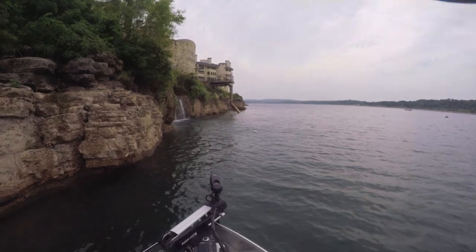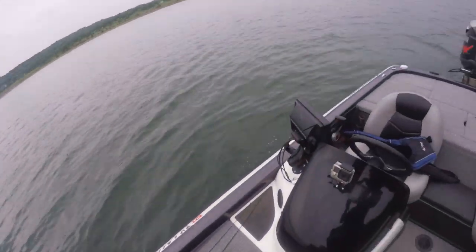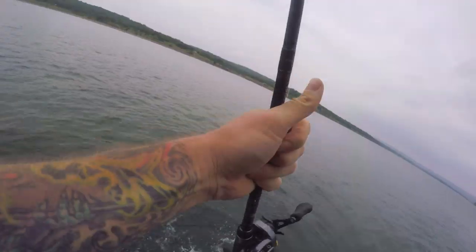Huge fish. Oh my God, it's a huge fish, guys. This fish is huge. I don't have my net. It's the biggest fish I've ever caught in my life, no doubt. Please let this fish get in the boat.